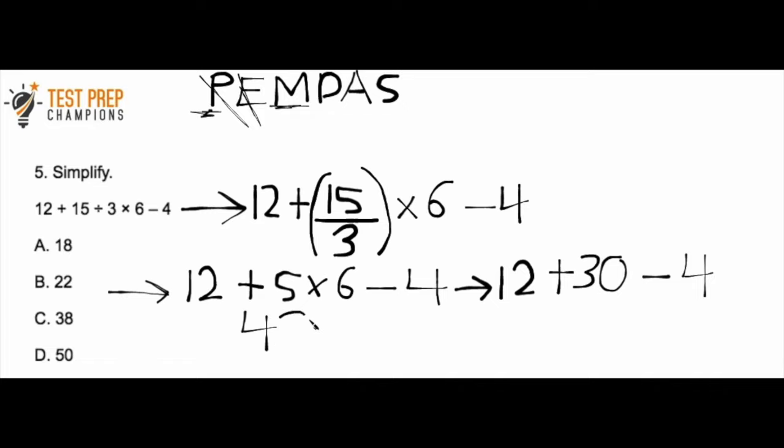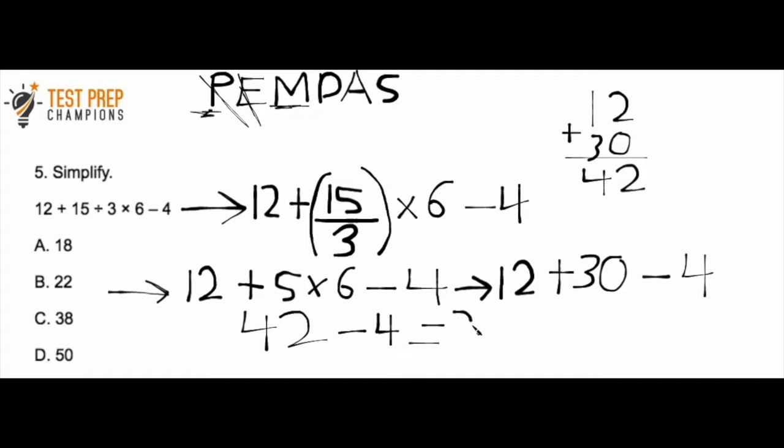And if you really wanted to, you could line them up like this, and that's perfectly okay if you have to do it that way, just so that you can visualize it a little bit easier. In fact, I recommend doing it if it's hard for you to just look at this 12 plus 30 and see that it's 42. But we do 42 minus 4, and that's going to give us 38.